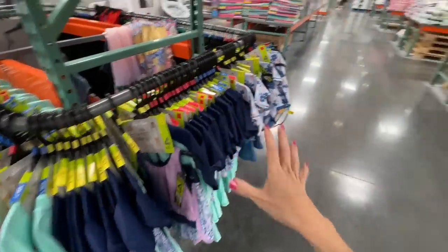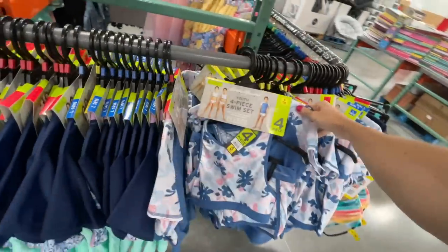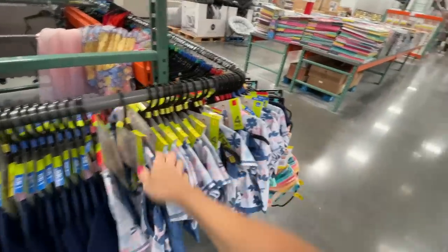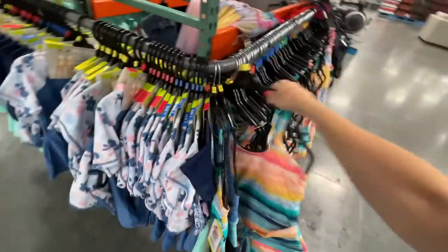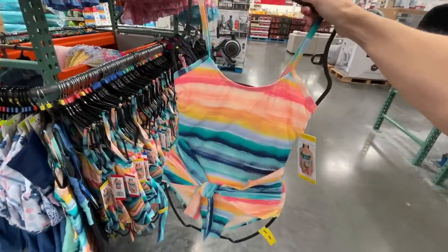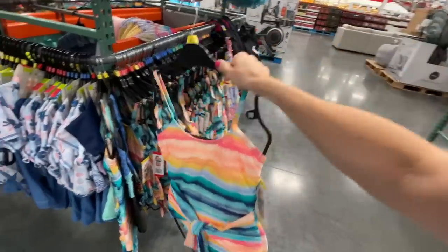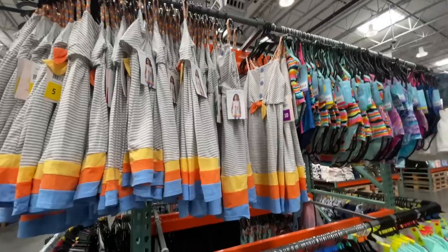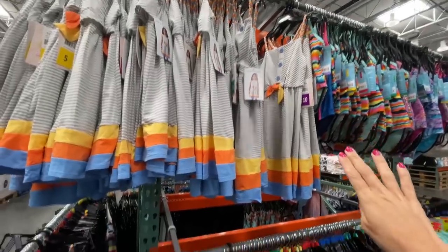I'm actually loving that. Actually, a few different colors. Look at that. Oh, does this come in my size? I doubt it, but I wish. Oh my gosh. And then the women's suits. Is this a women's suit? Look how darling this is. $19. Yeah, I know. It's crazy. And then they have some summer dresses and stuff. This summer dress is absolutely darling.